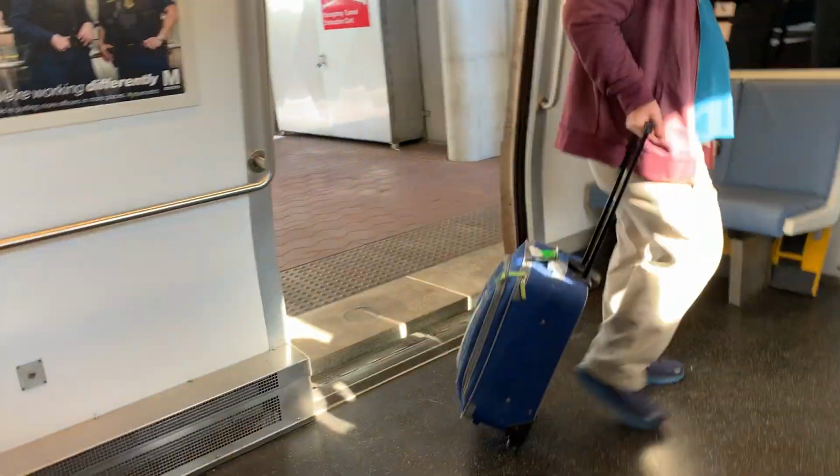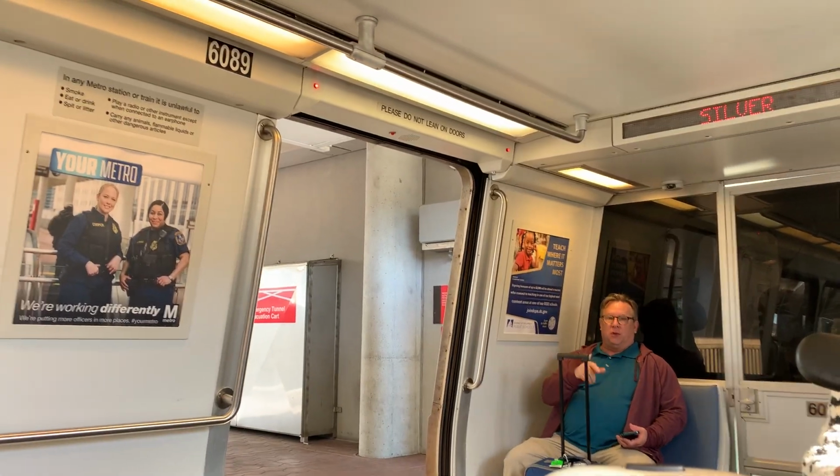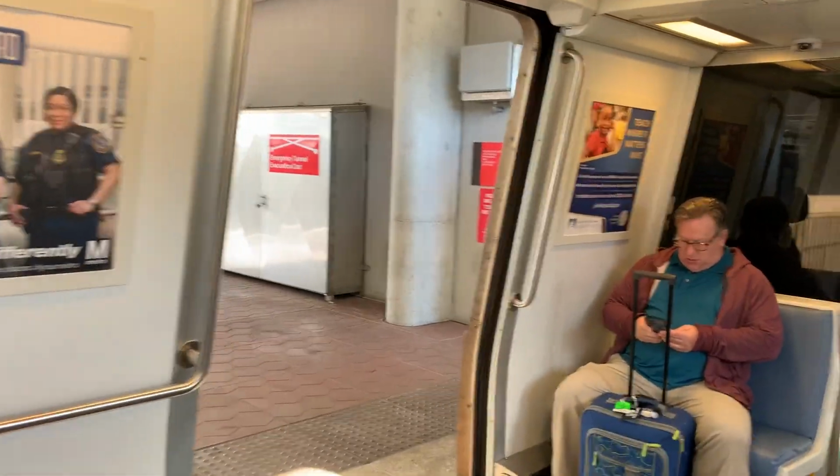When boarding, please move to the center of the platform.